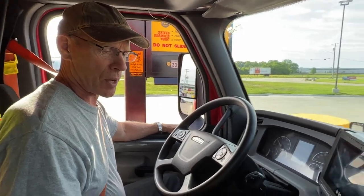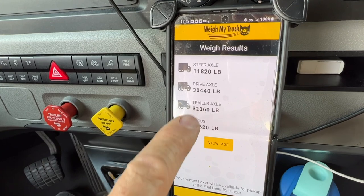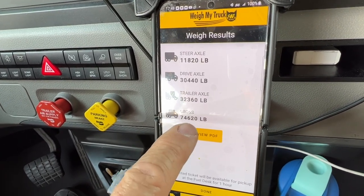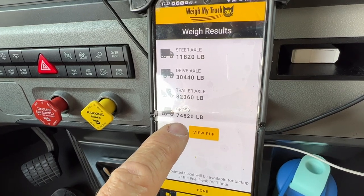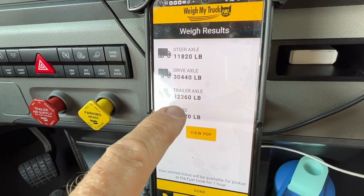Processing. Here we go. Here's my weights. I'm good. 11,000 on the steers, 30 on the drives, 32 on the trailer. If I wanted to, so there's my gross weight. And you can pull a maximum of 80,000, and your trailer and your drives cannot be over 34.